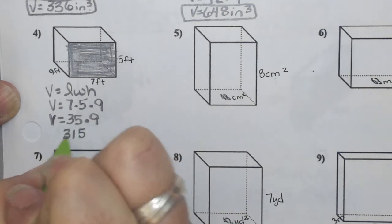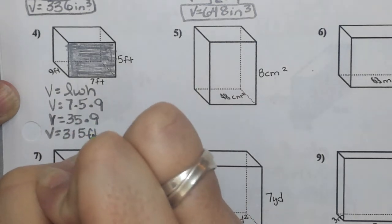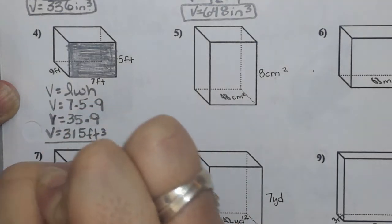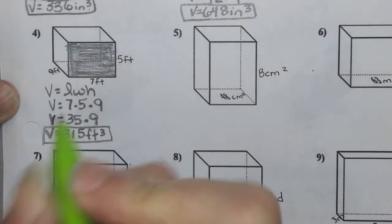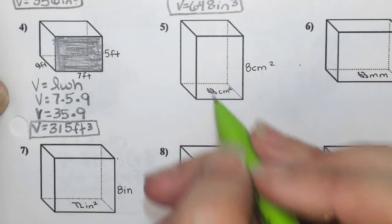Do we have another worksheet after this? This is your classwork, and then homework. Most people have finished in class.